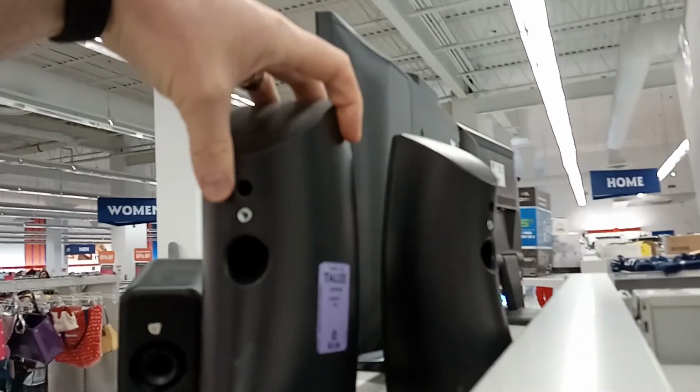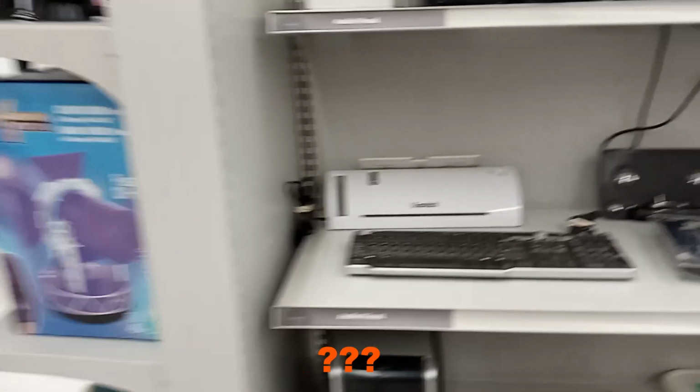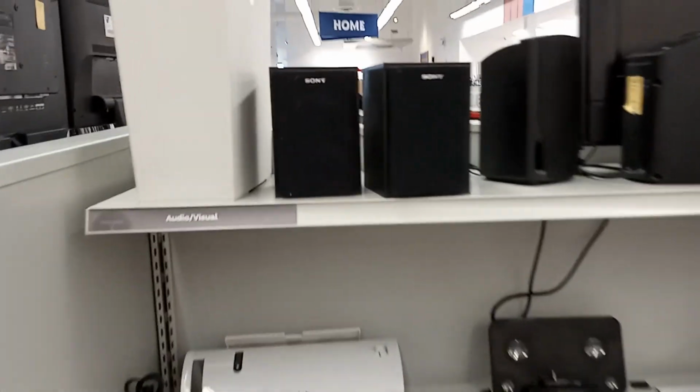These are just regular computer speakers. These are RCA LG speakers. Not sure what they're... Oh yeah, they're regular stereo speakers. You need some speaker wire for those. So let's take a look at the computer stuff. We've got some Sony speakers. We've got a big RCA TV here. This is $35, and this is a TV as well. Probably one of those cases where you'd have something that was low res.